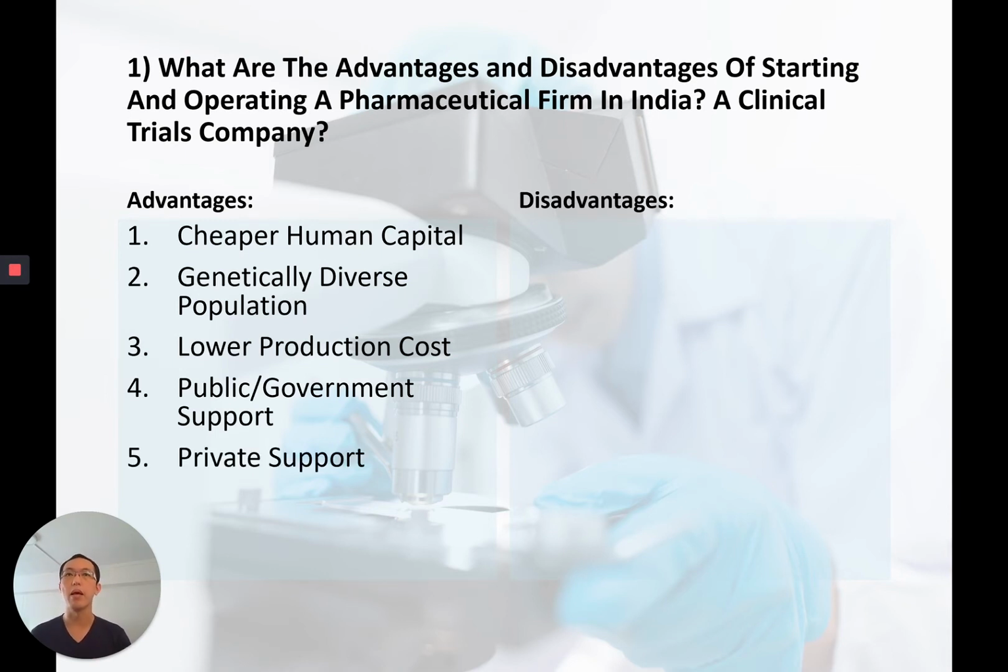Private support. Biotech started to attract venture capital funding. Despite a small amount compared to the funding they got from banks, government sources, and internal resources, this goes to show there's growing interest from private investors.